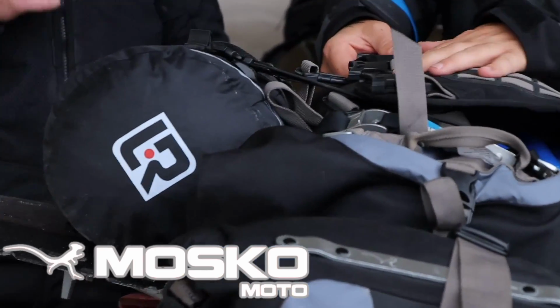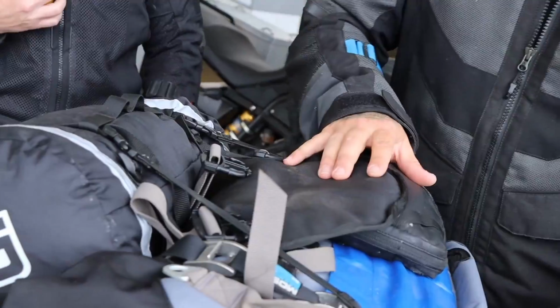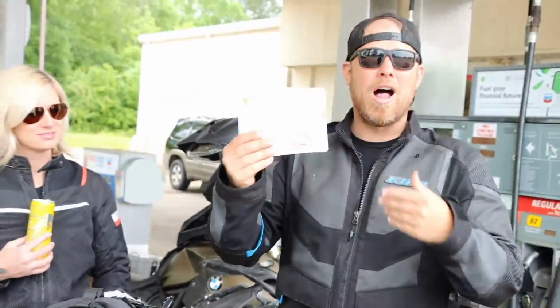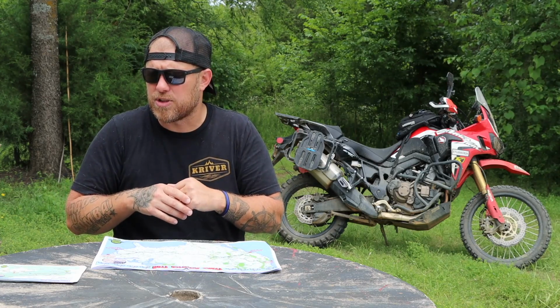I just had them stuffed in my Moscow Moto duffel on the back of my bike. I could flip it open. We could go through them and look and see how far it was to the next gas station or the next stop. It really was the easiest system to use.